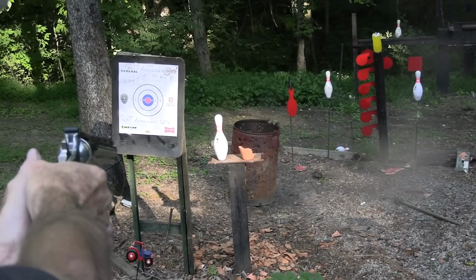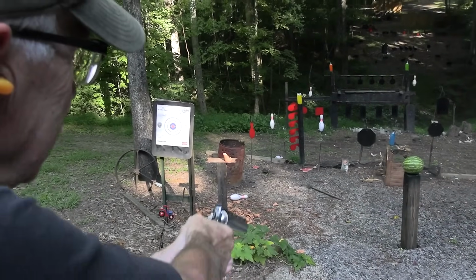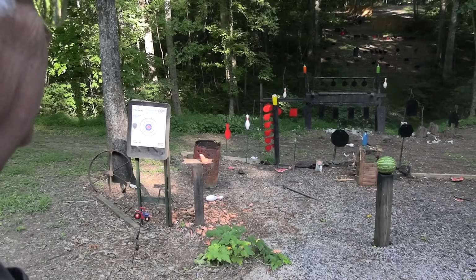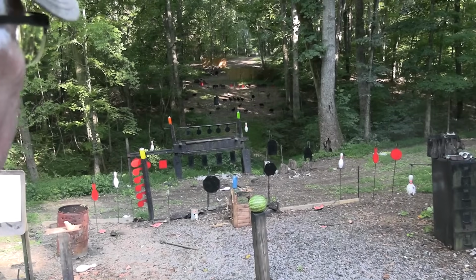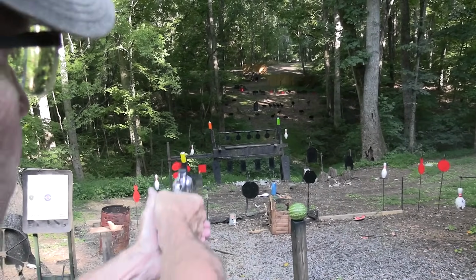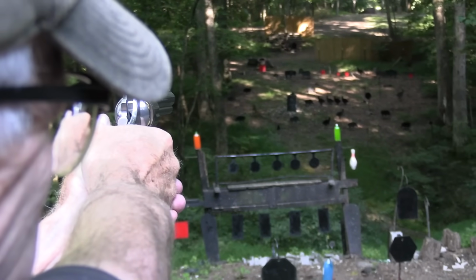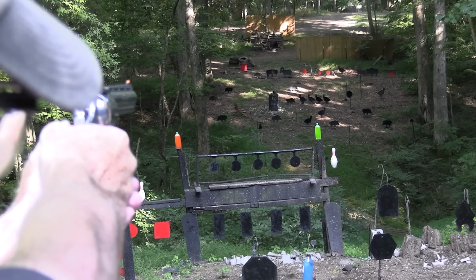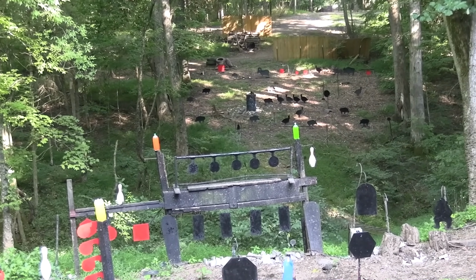Yeah, and how about that bowling pin? How about that bowling pin? Boom. And maybe there's a buffalo, a bison over there that's never been properly fused. See if we can hit him. He's been fused now. Well, that rolled him, didn't it?